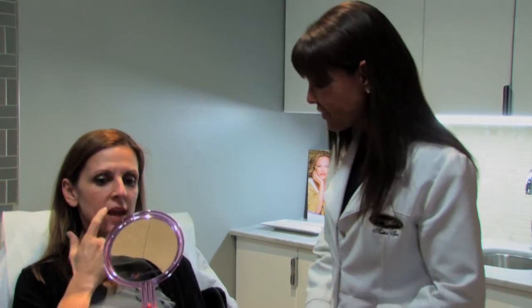Is there anything on the lower face that...? I think this side of my lip is smaller than this side of my lip, and that's something I've always noticed. Okay, that definitely can be handled with Juvederm, and it's a very soft gel, and it will address that perfectly for you. Anything else you can think of? And I think I'm really starting to see these lines and this kind of coming down.